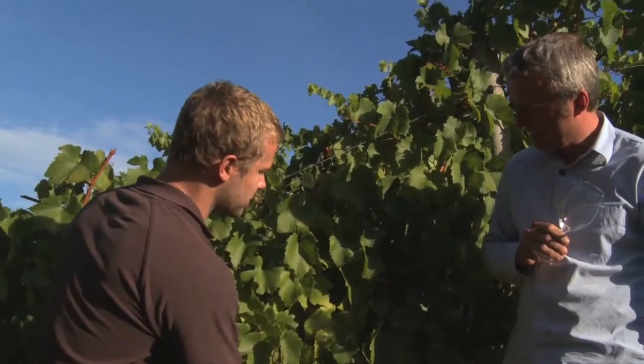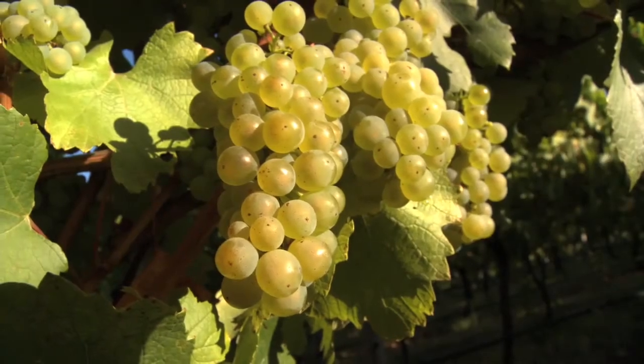So when you say cool climate fruit, you mean slightly smaller berries? Is that the idea in cool climate? Is that what happens, or what do you mean by that? So here we do have small berries, but this is for very concentrated flavour. It's all hand-tended, this vineyard, so hand-pruned, hand-picked, etc. We do various things in the vineyard to try and maximise quality.